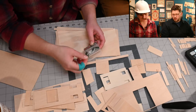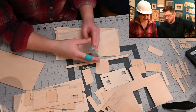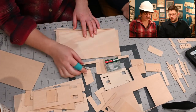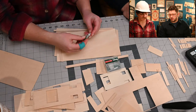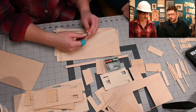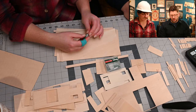We're going to be using little crazy glue ziplocs. You can lay them flat down so people can see. Is there a trick if I get this on my fingers, because I will be covered in this by the end of the night? It's going to harden so fast. Your fingers really don't stick together. Just tap them together a bunch and eventually they'll come undone.